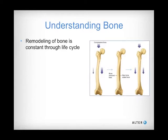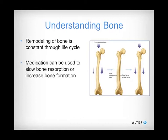With bone, remodeling is constant throughout our life cycle. So it's not something that stops, but it's something that shifts, and so it may occur a little bit more as we're younger, as we're growing, and then it may change a little bit as we age. If osteoporosis is a concern, then medication can be applied to slow bone resorption or increase bone formation.